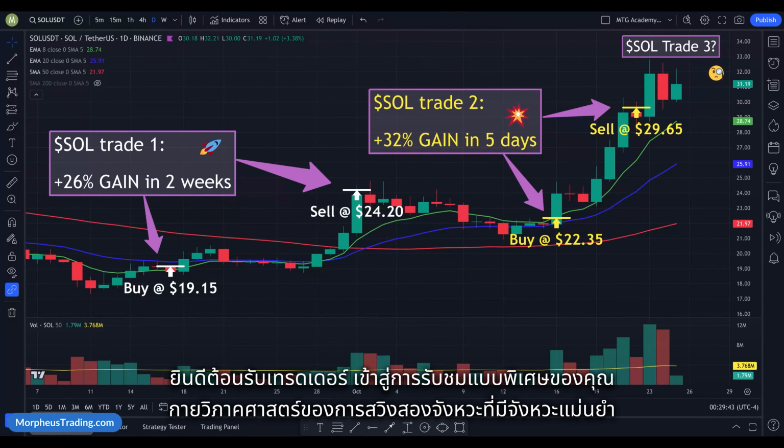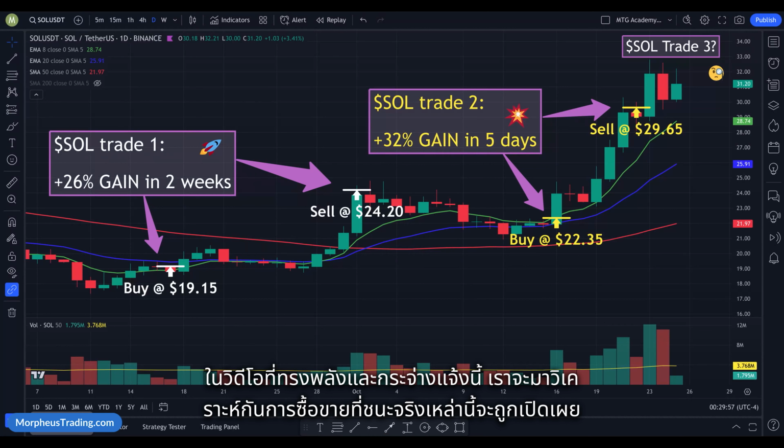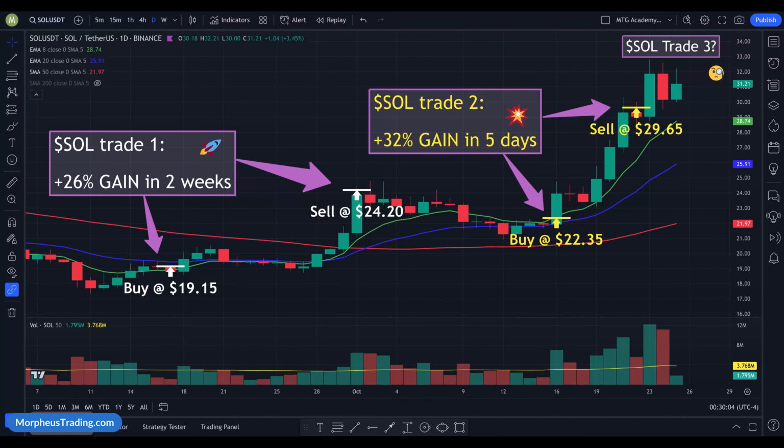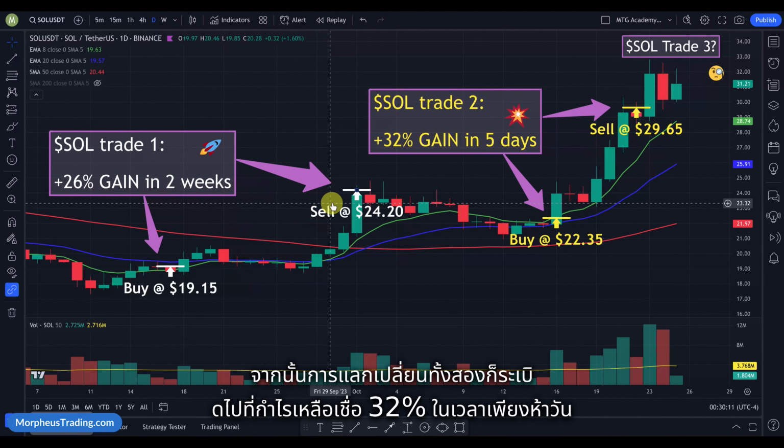Welcome, traders, to your exclusive peek at the anatomy of two precisely timed swing trades in Solana, SOL, which led to a massive total gain of 58% in less than 3 weeks. In this video, we dissect these actual winning trades to reveal key secrets of the proven Morpheus trading strategy. Picture this. Trade 1 zoomed to a 26% gain in just 2 weeks. Then trade 2 exploded to a 32% profit in only 5 days.